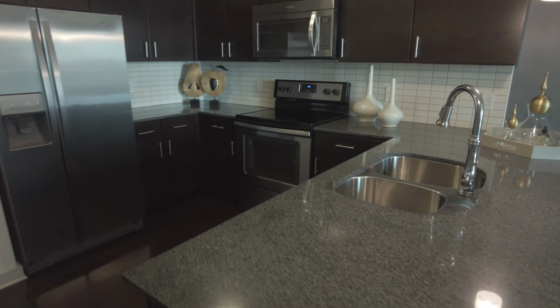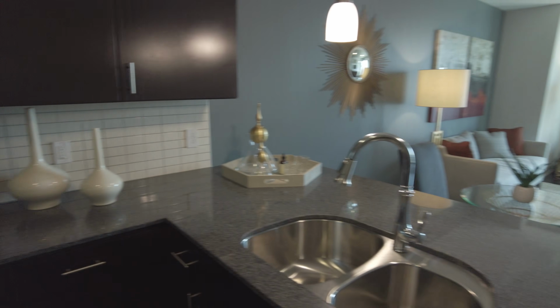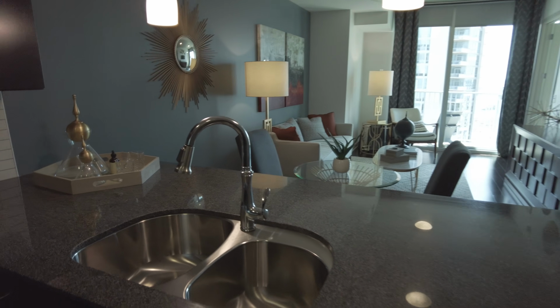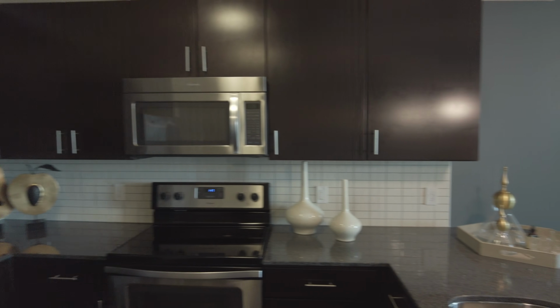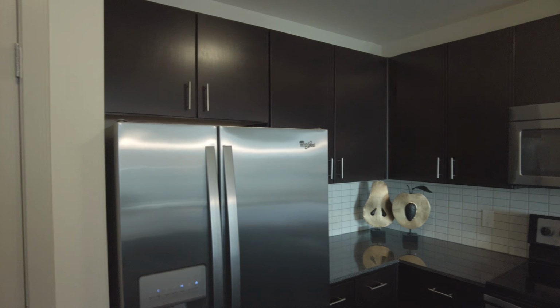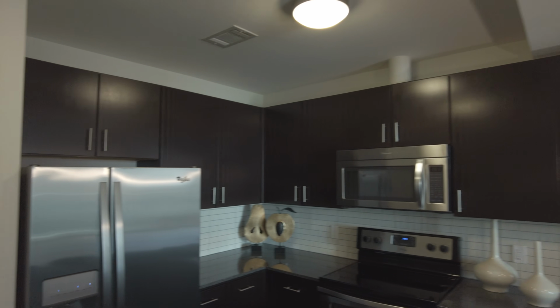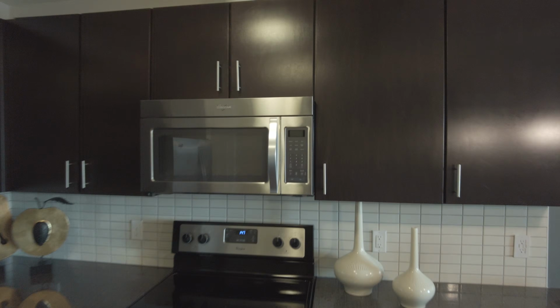That's going to be a lot of space to cook or to have guests. So it's kind of island-ish in a way, and a beautiful sink, a lot of space for dishes or whatever you need to do. And then of course you've got that Whirlpool refrigerator, stove, and ample space, I believe, for storage. So it's nice.